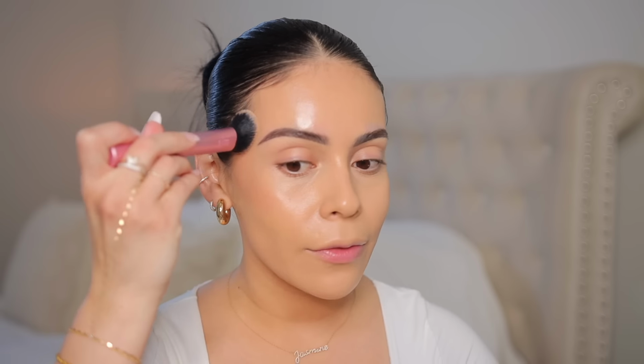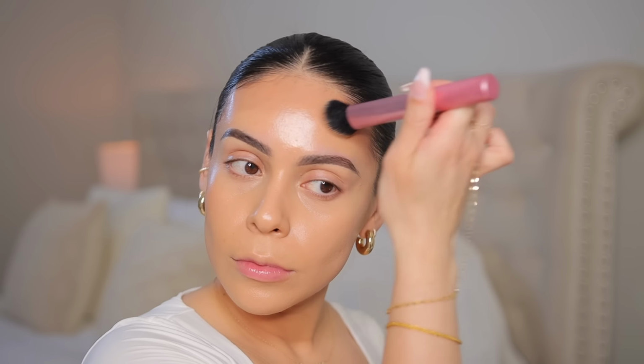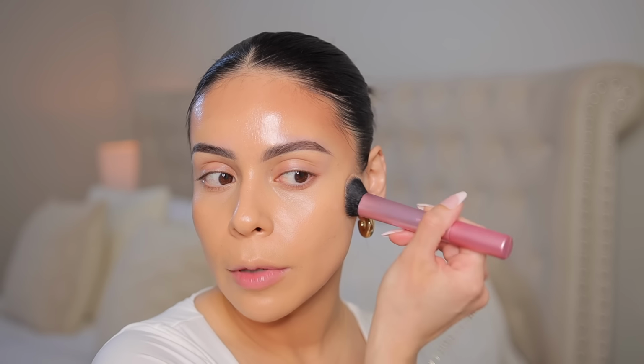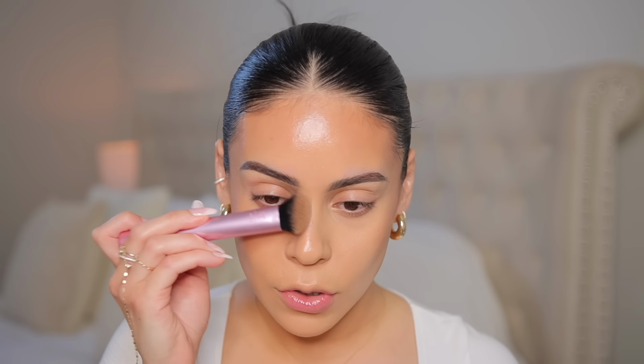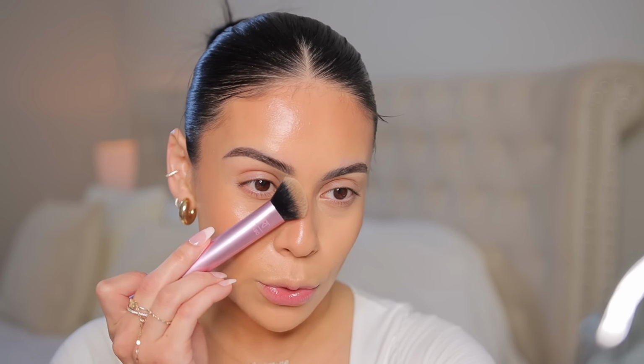I think I'm going to skip out on cream blush today and just do a cream bronzer because I have some really good powdered blushes that honestly don't even need to be layered. I really like to just stipple that into my skin. Very light tapping motions. I also like to just hit right on the sides of my nose. I love my nose, but I always like to do just a slight bit of color.